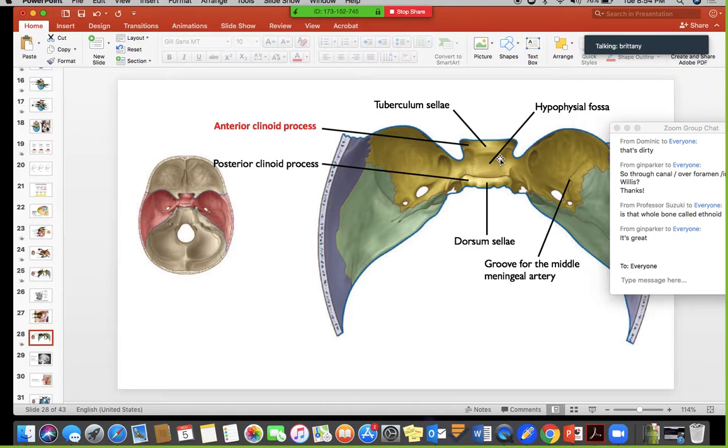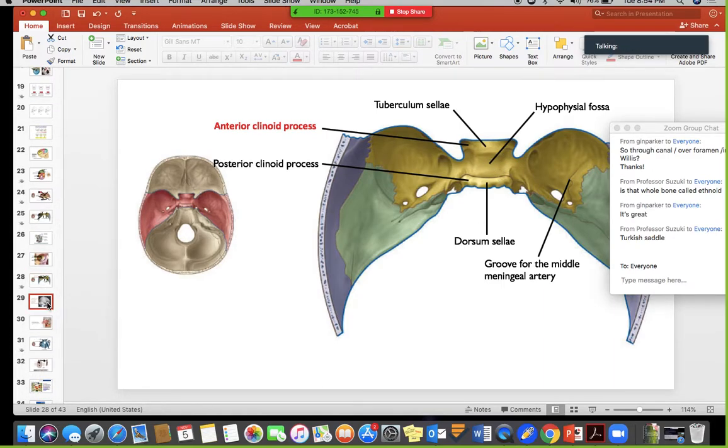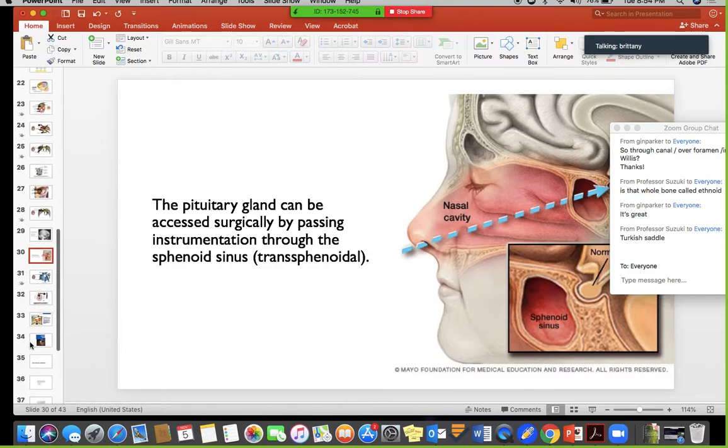And does anyone know what sella turcica means? Right, Turkish saddle. So this looks like a saddle, if that's helpful. Okay, just a clinical correlate here saying that they're passing through the sphenoid sinus to access the pituitary gland. I don't remember any sort of question about this. It's just to make it more interesting.